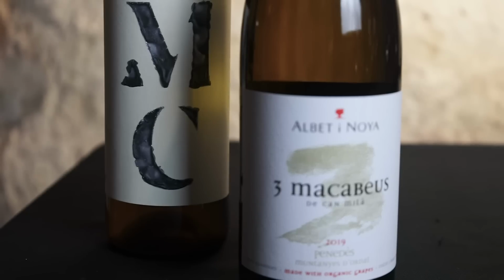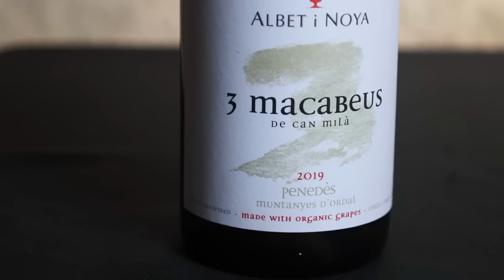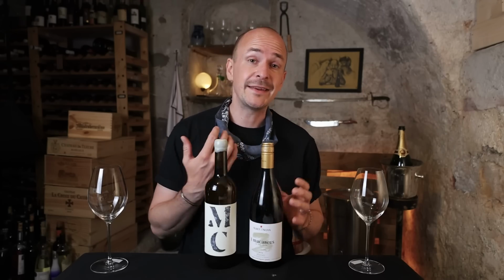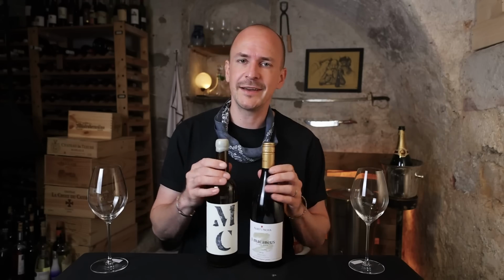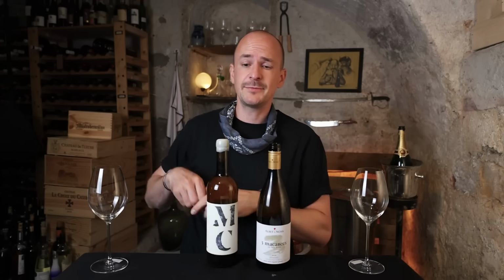Macabeo is also known as Viura in Rioja, and it's a popular grape variety used also for the production of cava. I'm tasting the 2019 Albet y Noya 3 Macabeus and the 2019 Partida Creus MC. Both of them are Macabeus, but this one is made in a natural way, whereas this one is made in a conventional way. And you can already tell from the bottle design, this looks so natural. So let's see whether I can actually taste the difference between the two.